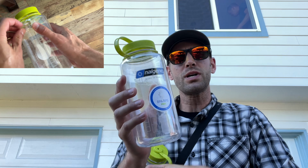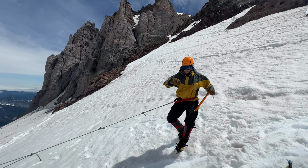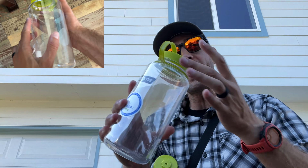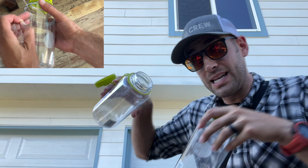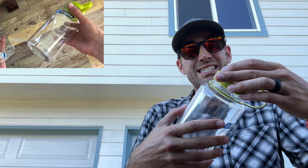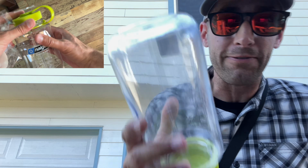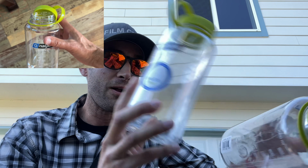Now for me, I do a lot of mountaineering. As a matter of fact, I can look up and see Mount Near. We try to summit it at least once a year, and I love wide mouth water bottles simply because not only can you fit a lot in here when you're scooping out of a river or a creek and then you have to sterilize it, put some sterilization tablets in there, but also the fact that these are tough, super tough. Let's go ahead and do this right here.